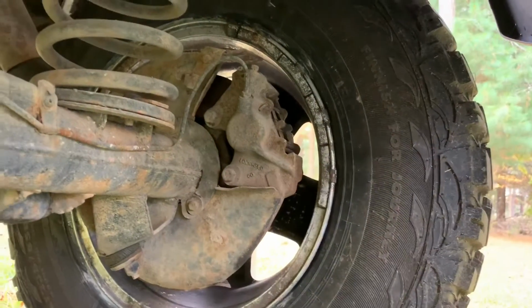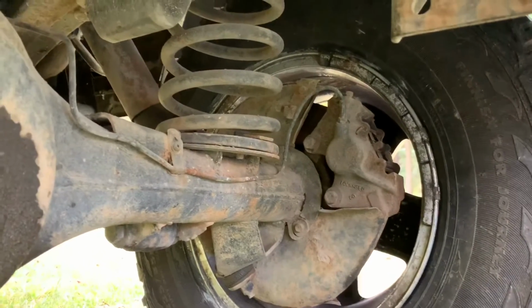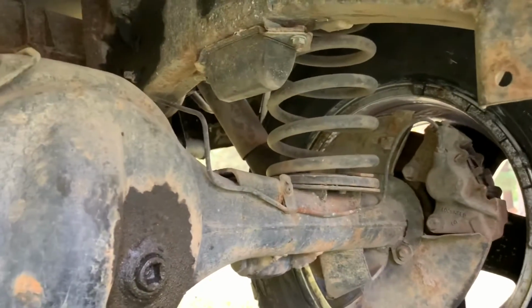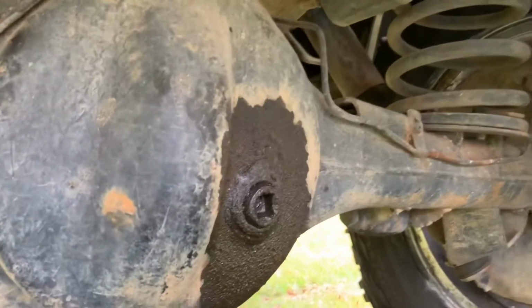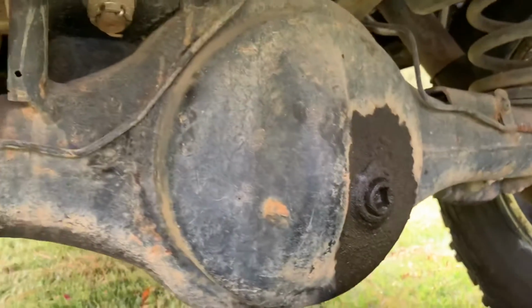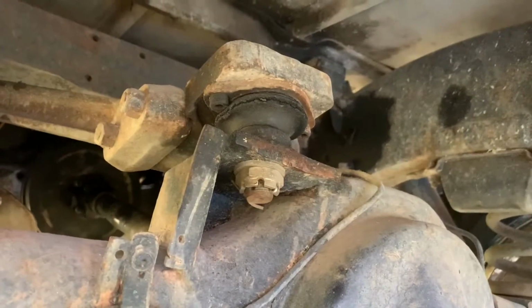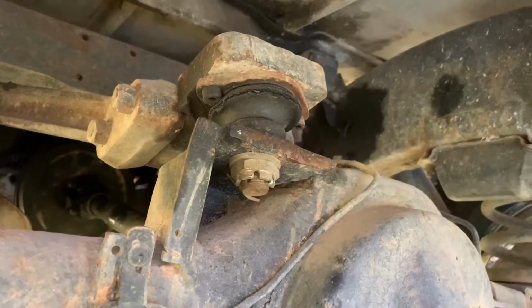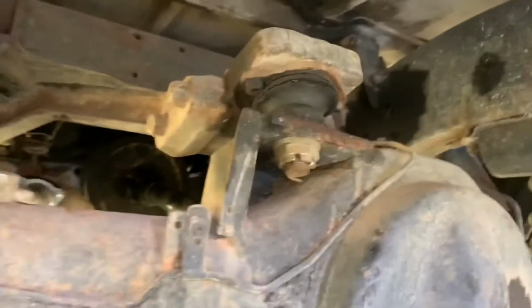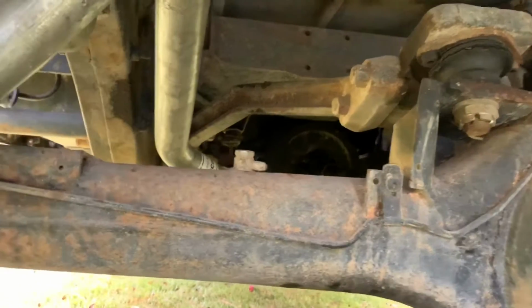So let's take a look at the underside here. Looks like we do have rear disc brakes. So this could be a 300 TDI axle. We do have a slight leak coming out of the fill plug on the rear diff. Rear A-arm bushing looks to be dry rotted quite a bit. It is still holding in the grease, but it could probably be replaced sooner than later.